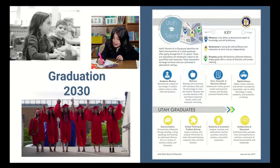Graduation 2030. This actually really excites me. Right now we have some second graders out there. Those are those two top pictures. What would we envision for these two second graders when they reach the point in the picture below with those Ben Lomond grads? But what does that look like in 2030? What are they prepared for?